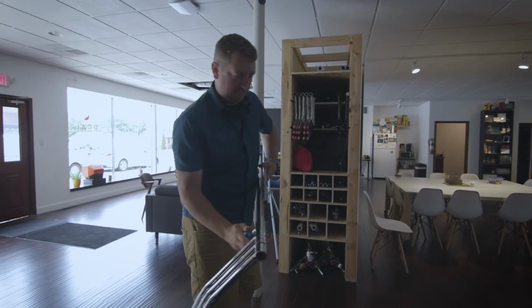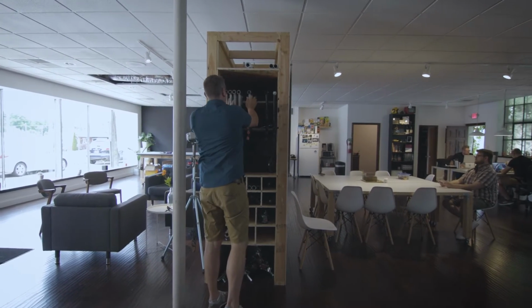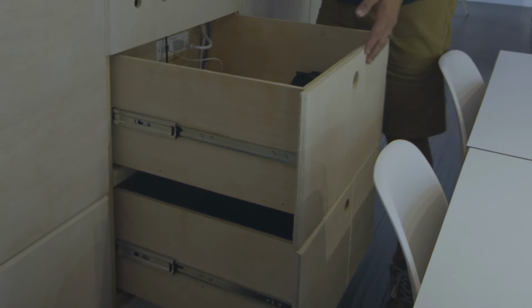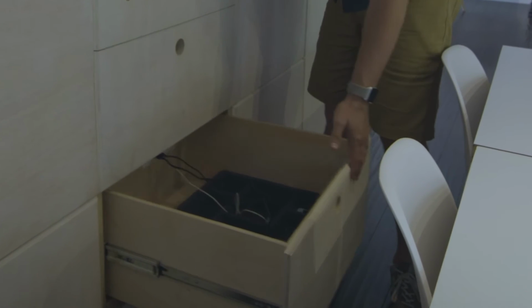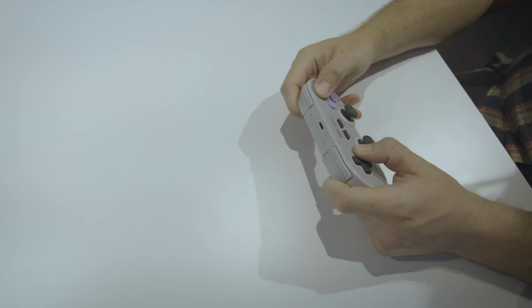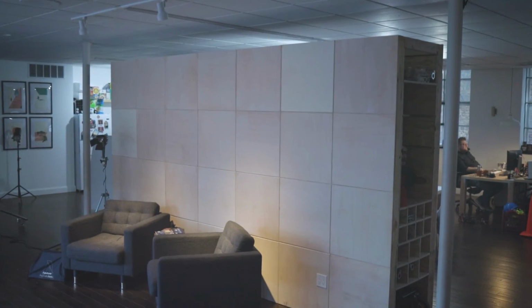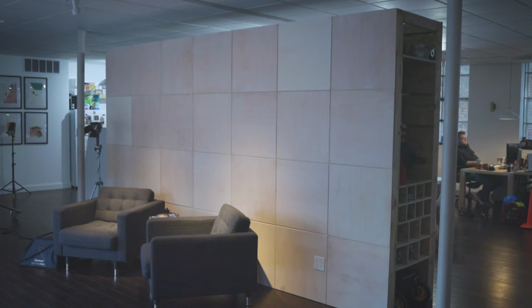We knew we wanted this wall to be versatile and hold many different items other than production and lighting grip. We also integrated 120-volt outlets and USB charging ports into both drawers, perfect for powering a Raspberry Pi with emulation station to unwind by playing a quick game of Super Mario Bros. This wall is now the centerpiece of our studio, and it is a great example of form and function.